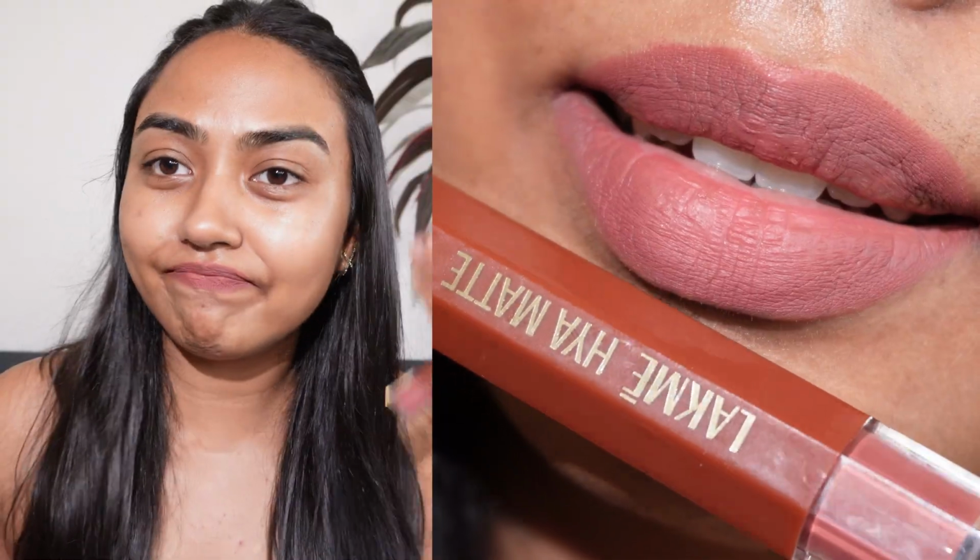The shade Monday Mocha is a pretty pink nude with hints of brown, perfect for everyday wear. So all my subbies asking for pink nudes, here it is, and loved it. Again, the formula is slightly thicker in consistency as compared to lip creams. It's slightly a hybrid, as I said in my previous video, of liquid lipsticks as well as lip cream.